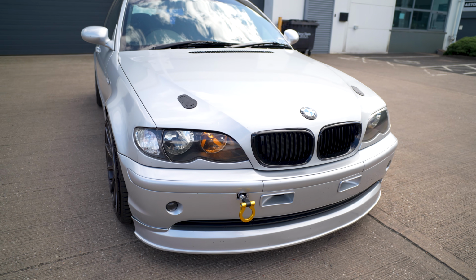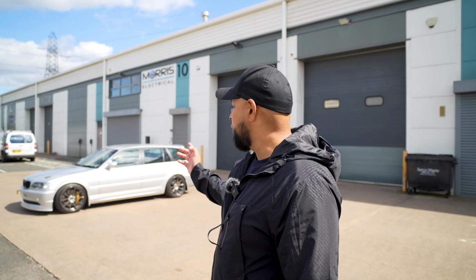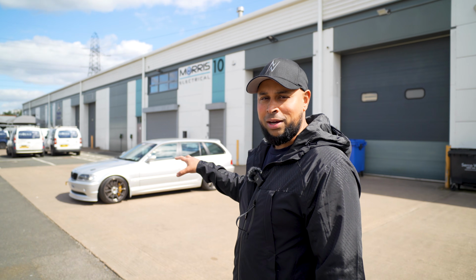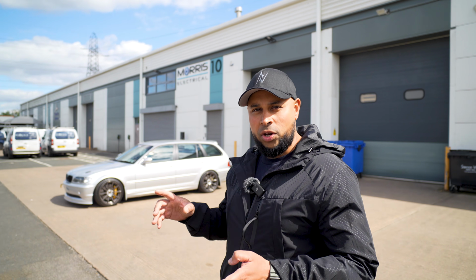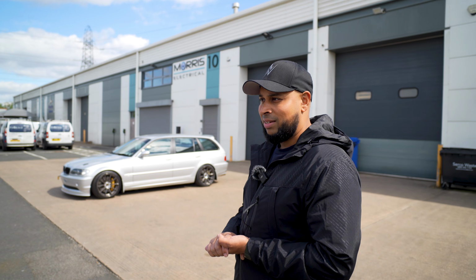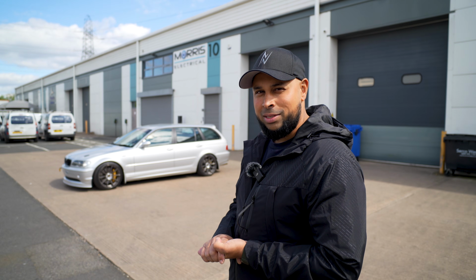Just look at it. We don't call it the Silver Surfer for nothing. There is more coming with that car, a huge update. We do need a fair few things to finalise the full build, but I think 1,000 horsepower is imminent.